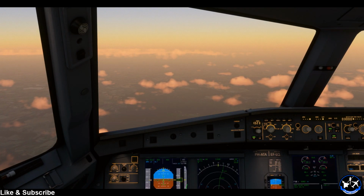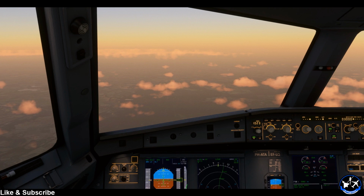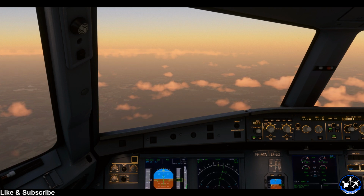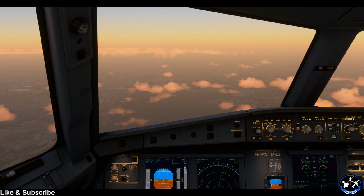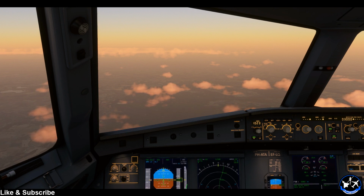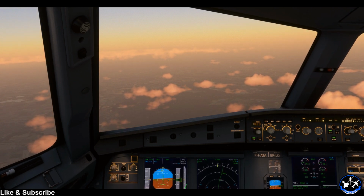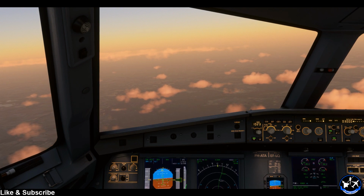Things are going, it'll probably be dark by the time we touch down. Sunset's looking fantastic. So I am a little bit concerned that we might be a little bit too high for our arrival point of where we need to be at 3,000 feet. So we might have to hold and do a loop just to burn off that altitude. We'll see how we get on.